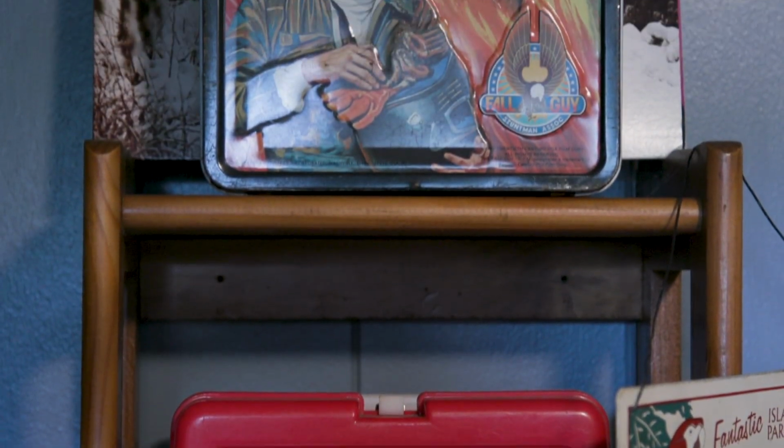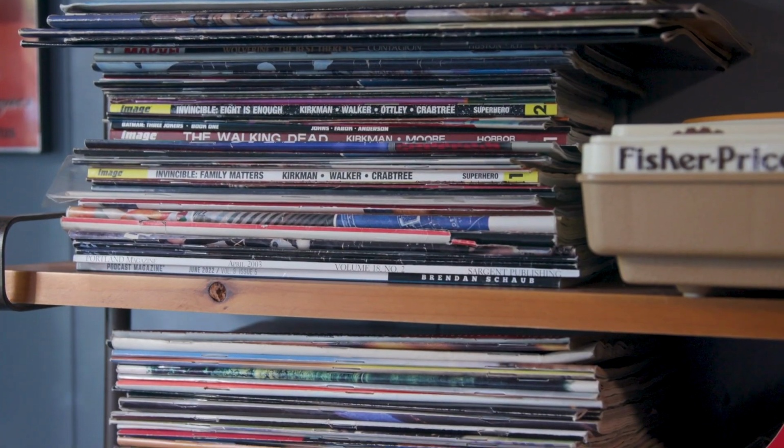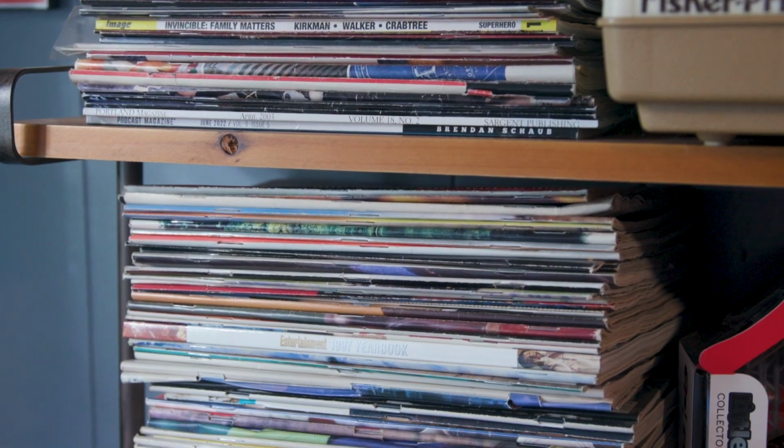But yeah, there's so much to look at with the lunch boxes. And look at all those magazines I have over there. They're all magazines from the 80s and 90s, People and Us, all entertainment magazines. Not enough appreciation for magazines anymore.